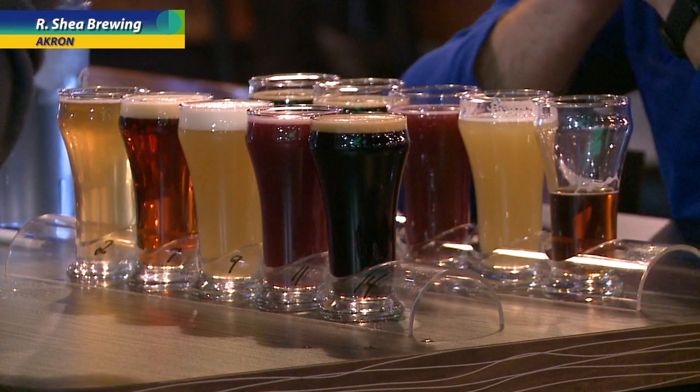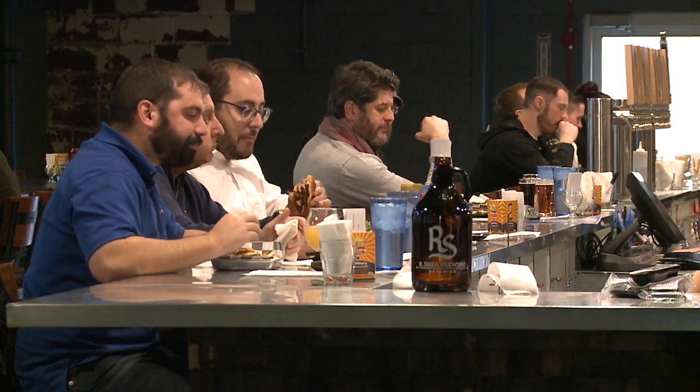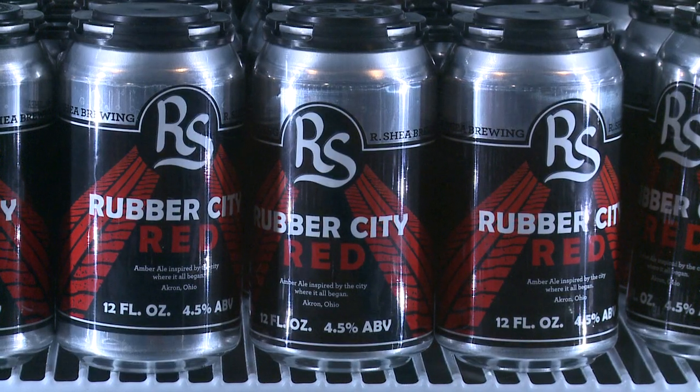We became known for our flights. It's 5-6 ounce tasters for 10 bucks, and that's our best seller. It gets people familiar with all the styles, and then they usually like something, get something to go.